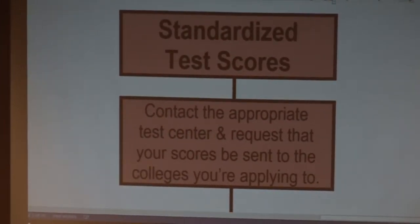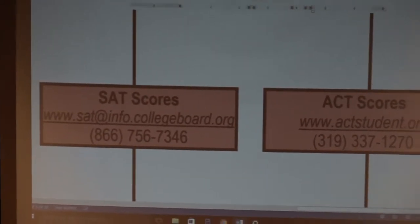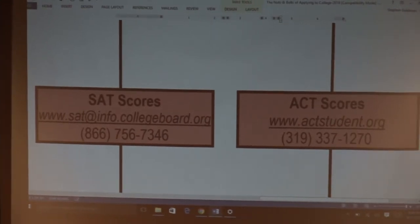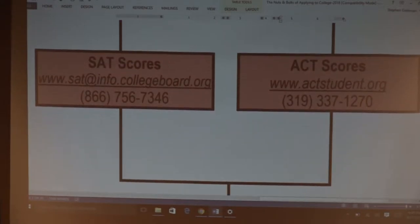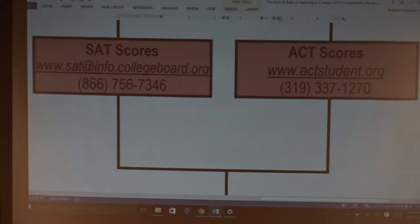The second piece here is the standardized test scores. The first step is the student needs to contact the appropriate test center, either College Board or American College Testing. They should contact them through the accounts they set up, because you have to register online to take the SAT or the ACT. So they go back into their account. They don't need to take both tests, one or the other. They click Send My Scores, pick the colleges they want the scores sent to, and pick the scores they want to send.